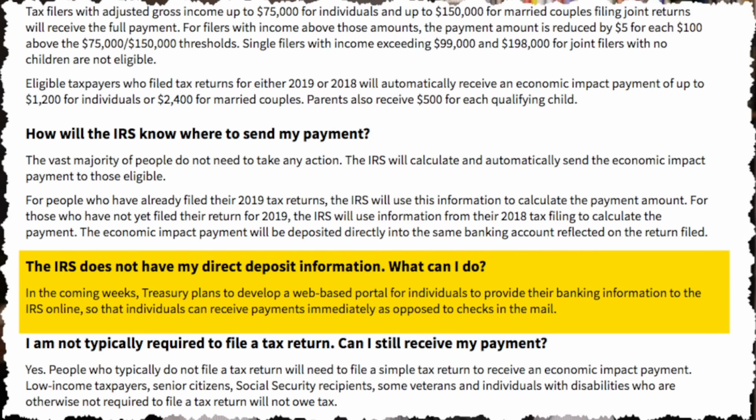Now, they also finally answer the question of how will the IRS know where to send my payment? Here's what they said. In the coming weeks, Treasury plans to develop a web-based portal for individuals to provide their banking information to the IRS online so that individuals can receive payments immediately as opposed to checks in the mail. So it appears that paper checks won't be happening, but everything instead is going to be direct deposited, and you're going to have to go to the web portal to give them your bank information.